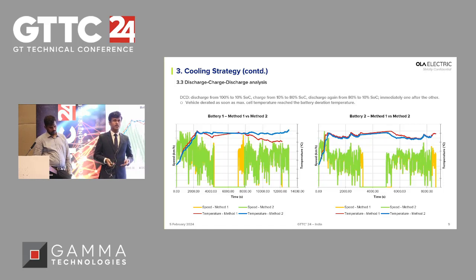Because we usually have an understanding that immersion will perform better than the coolant, but it is not always the case. This is what I want to explain here. Also I want to point out that you can see the speed graphs. The speed graphs have been modified to make it easier for you to understand.